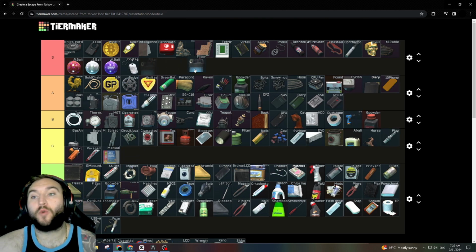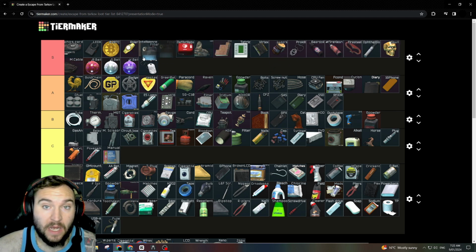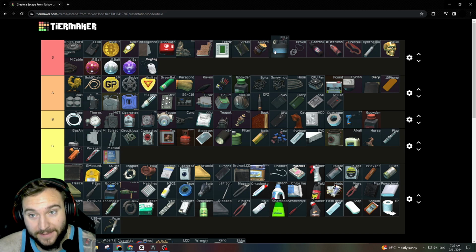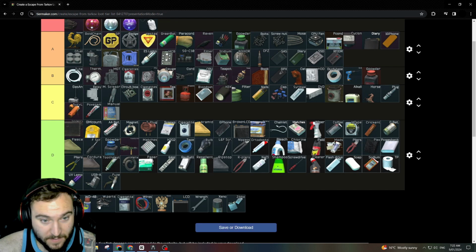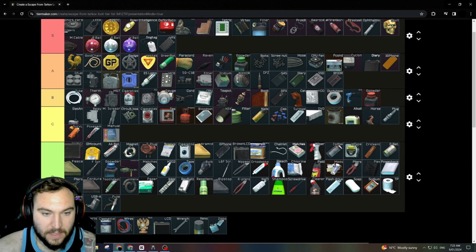P filter. I think water filters are one of the best items in the game. You use them quite regularly, and they're a good item. I'd put them just there. All right, VPX, obviously, that's going up into the S.